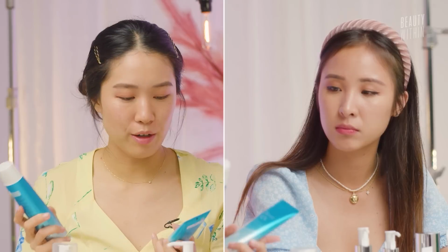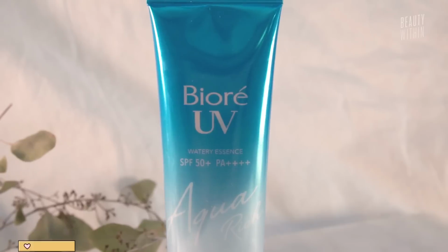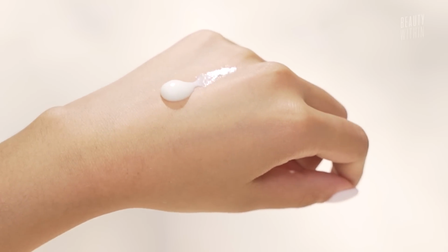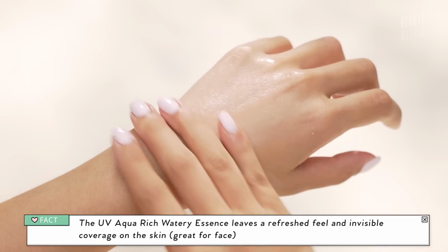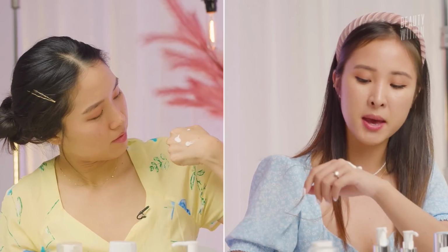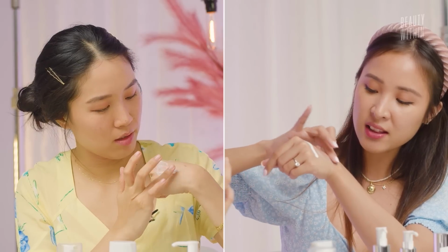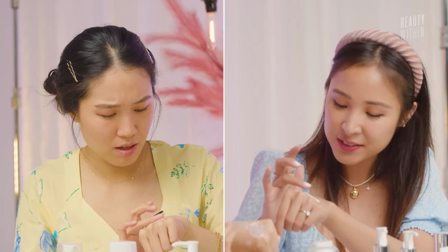So what would you say is the main difference between the watery gel and the watery essence, besides the fact that one is chemical and one is hybrid? If you're looking for a completely invisible sunscreen and you want the lightest, the essence is like an essence in your skincare. It dissolves to just water. So they're both really watery. The gel is literally a gel, and it's beautiful. When you work it in, it dissolves into that water-bursting texture.